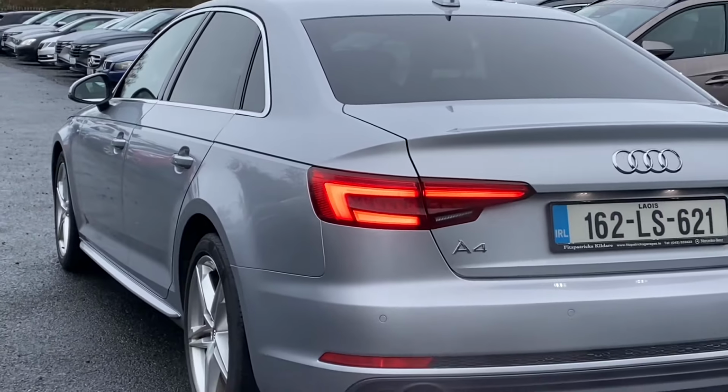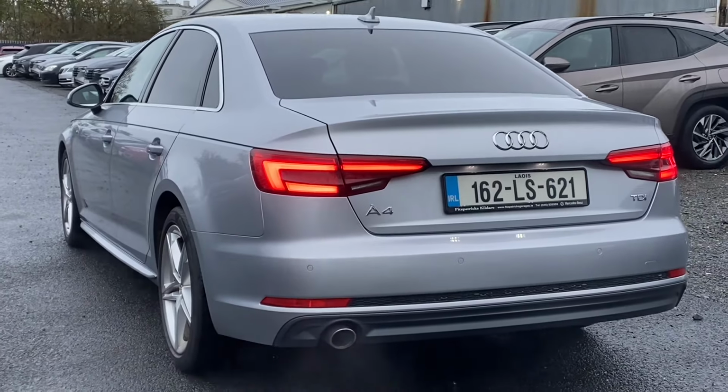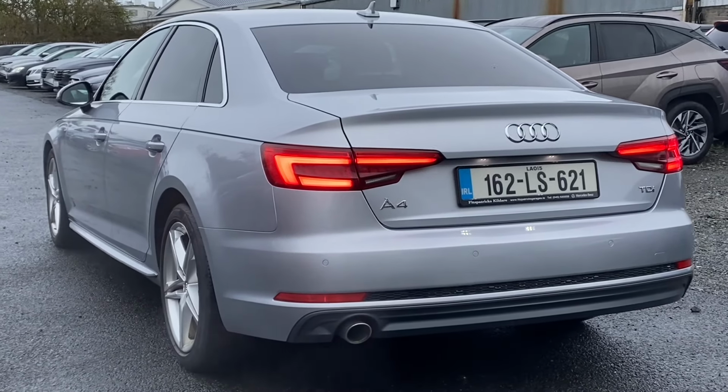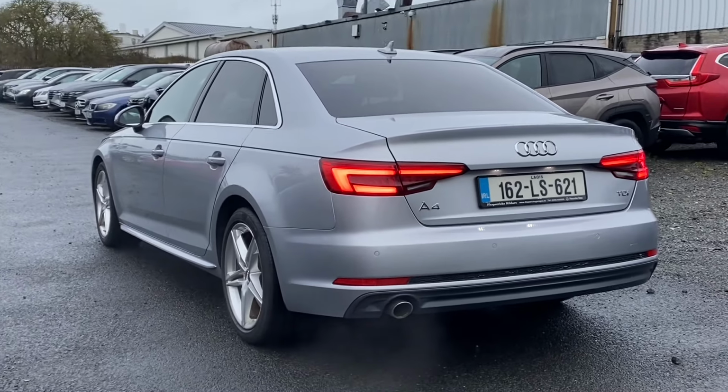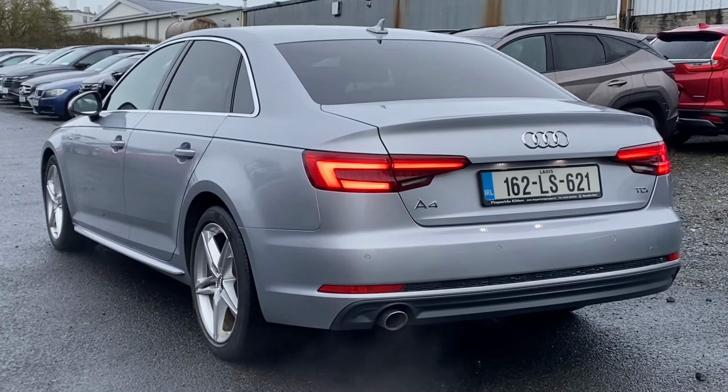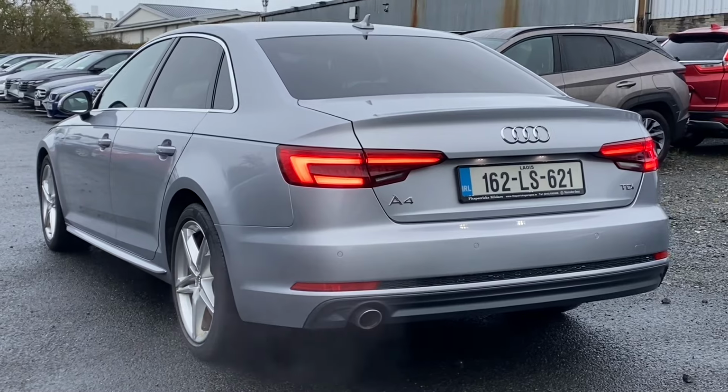So in the video, I'll just run through the features on the outside and the inside of the car and go for a quick drive in the car. You know, it's a 2016 car, so that makes it, what, 8 years old. It's not perfect, but in my opinion, it's probably one of the better ones around. It's been really, really well looked after.